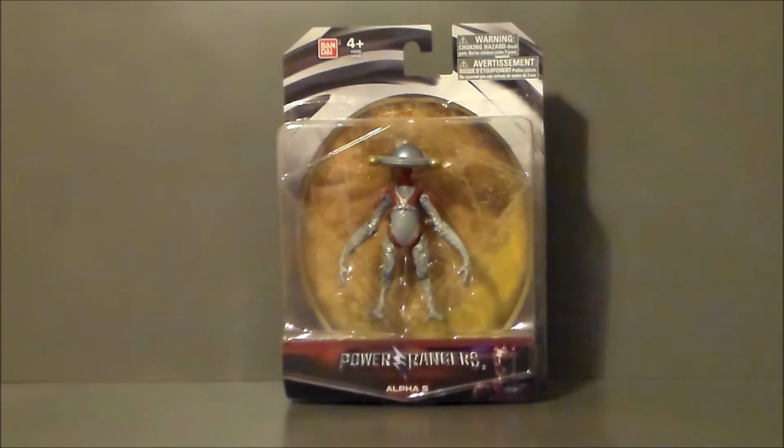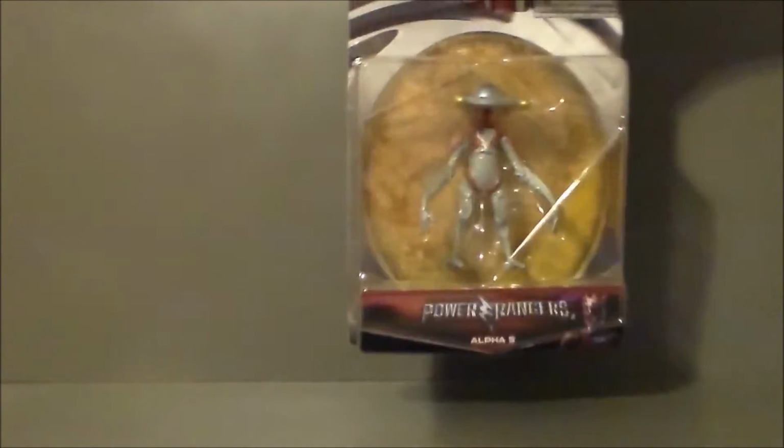There's a big yellow circle. I don't know what any of that is in the background. I don't know if it's part of the set or what it is. It's got the Power Rangers logo down there. It says Alpha 5. It looks like it's got a Red Ranger on there. There's the Bandai logo on that side, Bandai logo on that side, and that's really about it for the front of the package. So yeah, it's Bandai, ages 4 up.